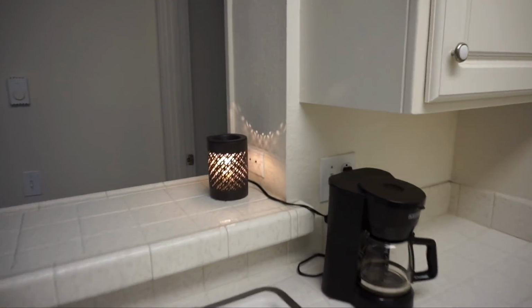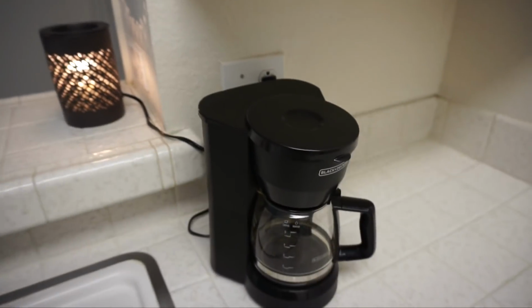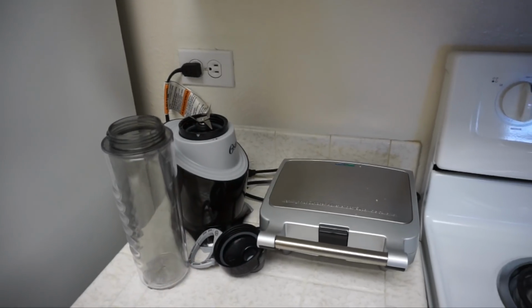I also have this candle, which was from Target, and you put this stuff inside and it melts and it smells so good. Then we have our coffee maker. This was from Ralph's. We have a blender and a waffle maker. Both were also from Ralph's. And really nothing too exciting here, just a kitchen.